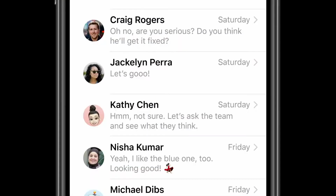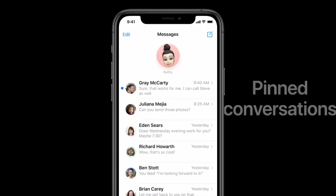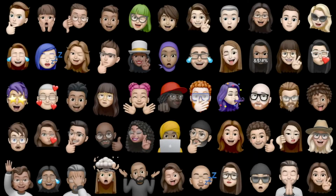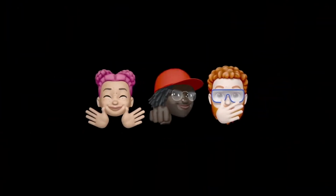Messages is getting some much needed love in iOS 14. You'll now be able to pin conversations to the top of the Messages app for quick access. There's a bunch of updates to Memoji with over 20 new hair and headwear styles, more age options, face masks, and 3 new Memoji stickers.